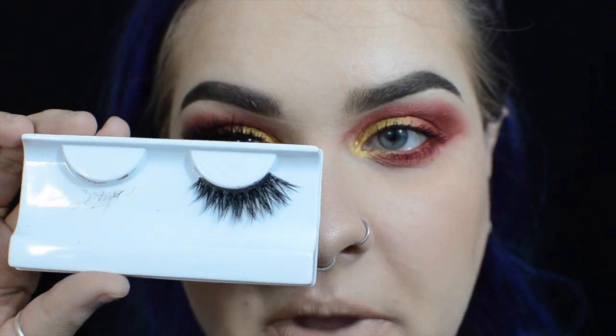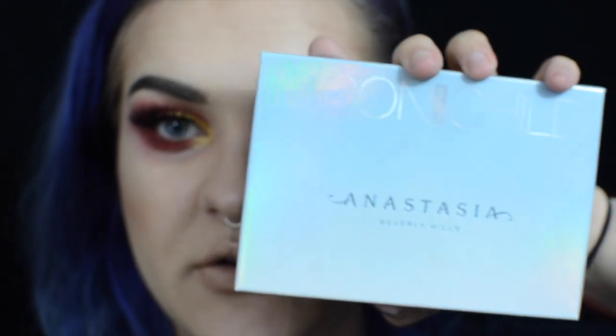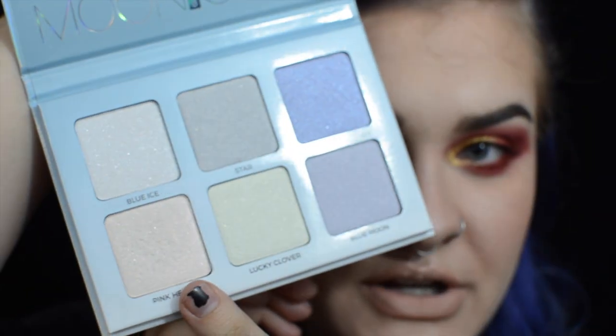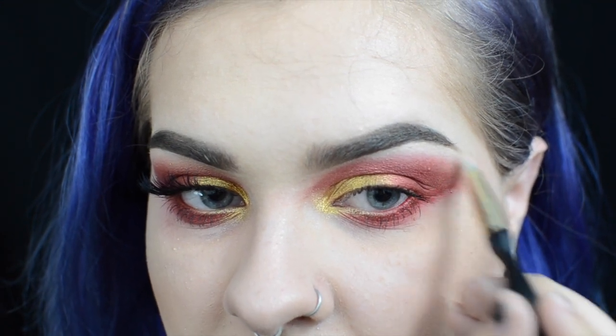Off camera now, I'm just going to curl my lashes, apply mascara, and I will be right back with you to do my false lashes. The lashes I'm going to be using for today's look are the Crave lashes in the pair Red Velvet. While the glue dries on my lash, I'm going to do my brow highlight, and for that I'm using my Anastasia Moonchild Glow Kit, and I'm going to use the shade Pink Heart right here. And this also just helps blend out that remaining bit of Haze. And this is the completed eye look.